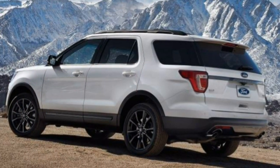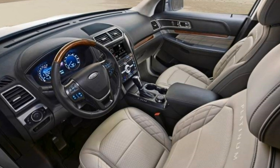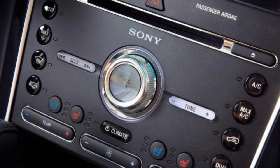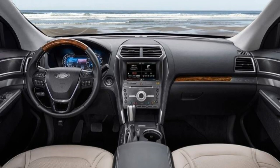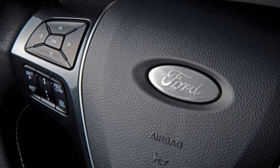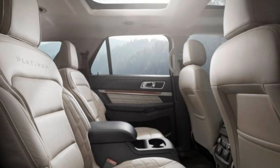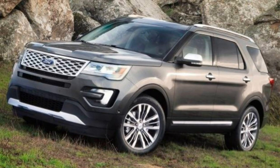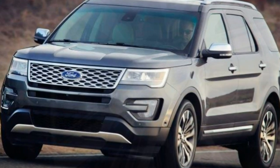Base models, predictably, occupy the very bottom of the Explorer range. These models include 18-inch wheels, cloth upholstery and manually adjustable front seats, though a rear-view camera and Sync voice commands brighten things up a little bit. The XLT trim level is one rung up, adding a number of standard features over the base trim level and desirable options which aren't available on base models at all. With its balance between features and value, a well-equipped XLT might be the most popular version of the Explorer.